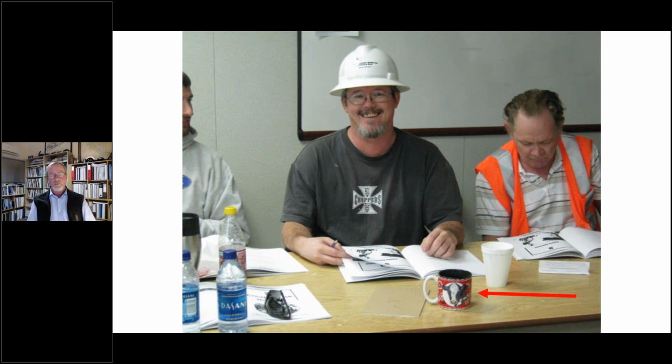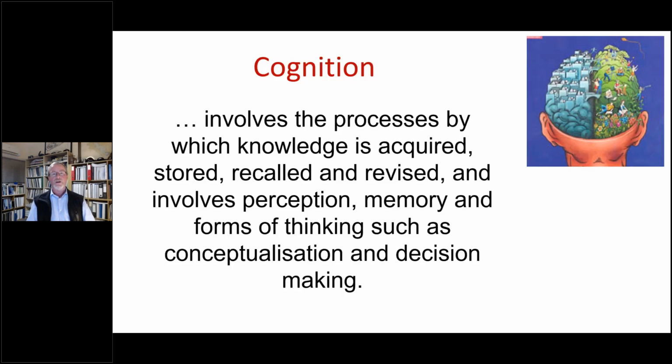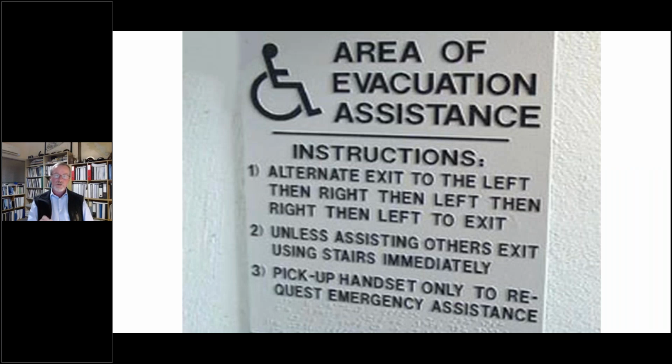It's what we see generally, but also what we feel, what we taste, what we perceive. Of course, that means nothing unless we talk about cognition, which is the process by which this knowledge is acquired, stored, recalled, and revised, and involves perception, memory, thinking, decision-making, and all types of things. That's the brain power out there. Now, without going into a great big human factors and psychological breakdown, what it means is that the instructions that you give, whether it's to people at sea or on land, need to make sense.